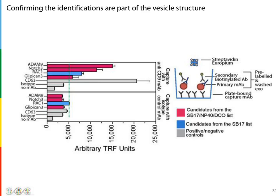On this occasion, we've both captured exosomes based on an antibody, in this case CD9, and then used other antibodies against these candidate proteins, showing very clear staining here for ADAM9, NOT3 and RAC1. And again, the Glypican-3 is a little bit questionable whether it's genuinely there or not. But this assay is a genuine co-localization of CD9 together with ADAM9, for example, inferring, therefore, that the new IDs are genuinely part of this vesicular structure.